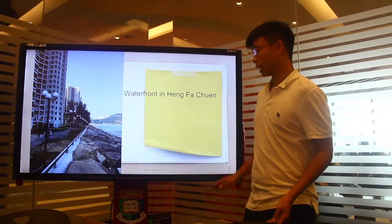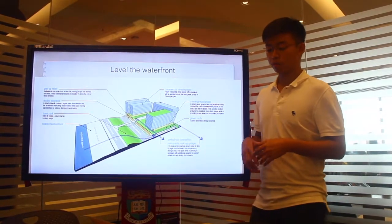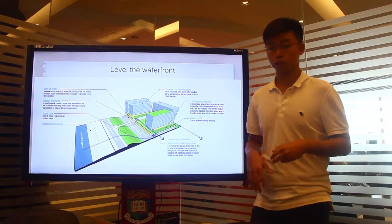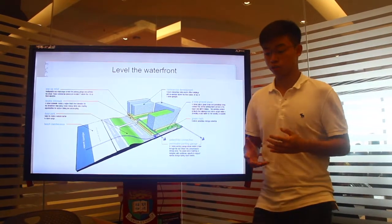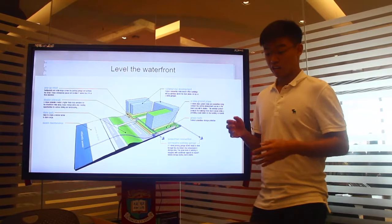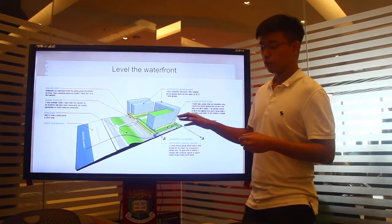Moving on to the waterfront in Heng Chuen, we should raise the level at least a meter above sea level, and it is feasible because the avenue on the waterfront is wide enough for construction without even affecting fundamental structures of the residential buildings nearby. However, it could irritate the residents living near the shore, as it could cause pollution or even blockage of scenery.